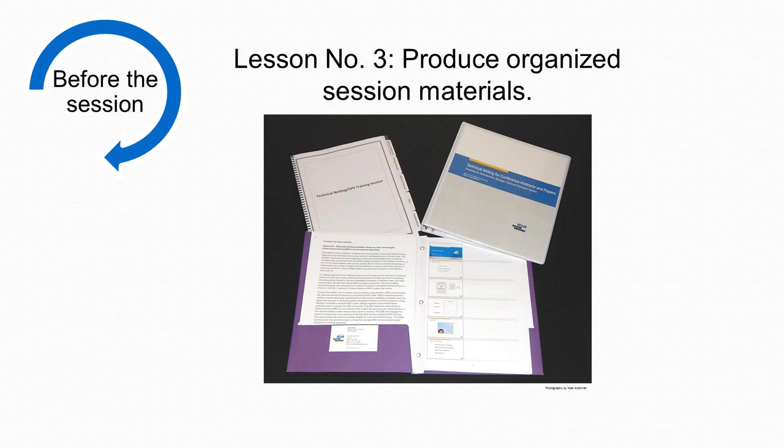You're looking here at different ways of binding. On the upper right, there's a ring binder. On the upper left is a spiral bound. And the bottom center is the notebook portfolio you can get at Walmart or any place. The point is, produce the best quality, the best looking documents that you can, bind them and have them ready to go on the tables as the engineers walk in the room.